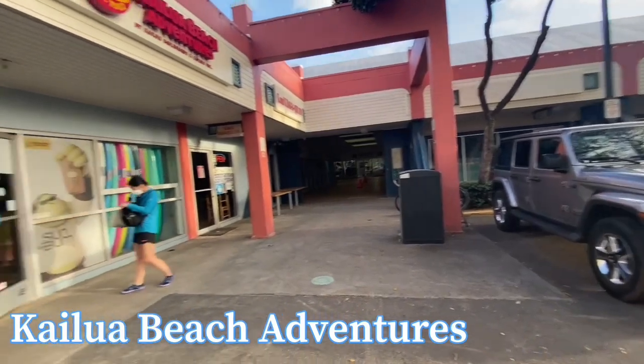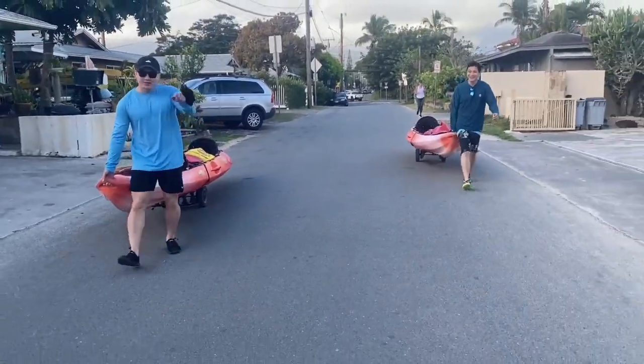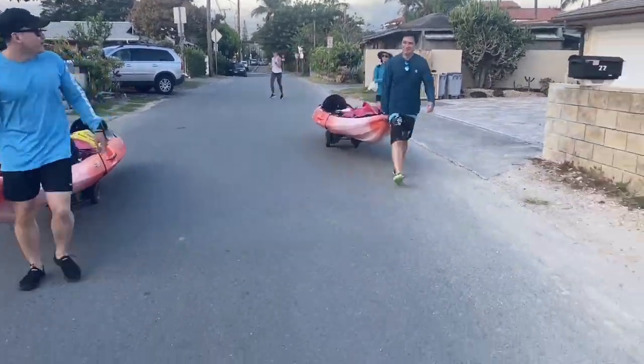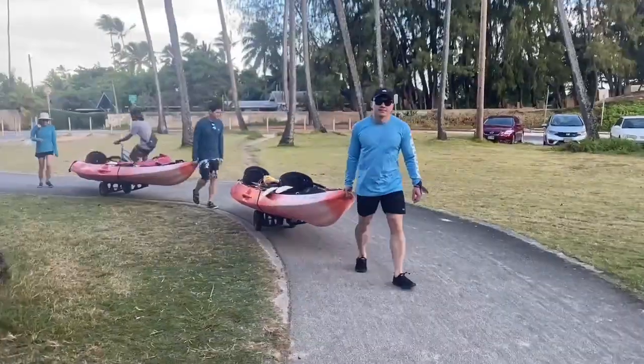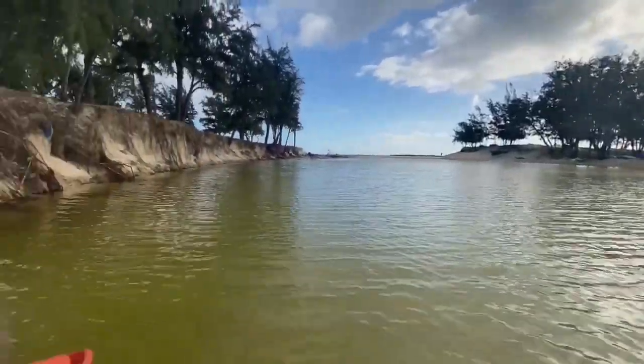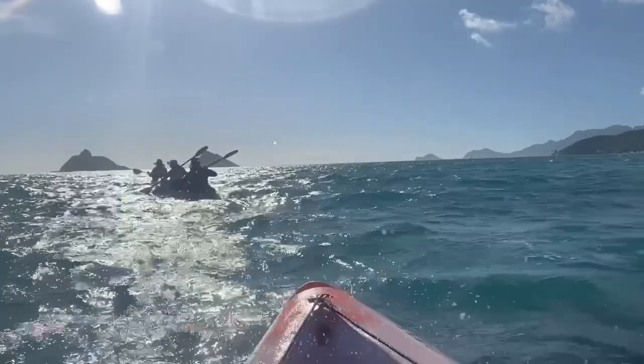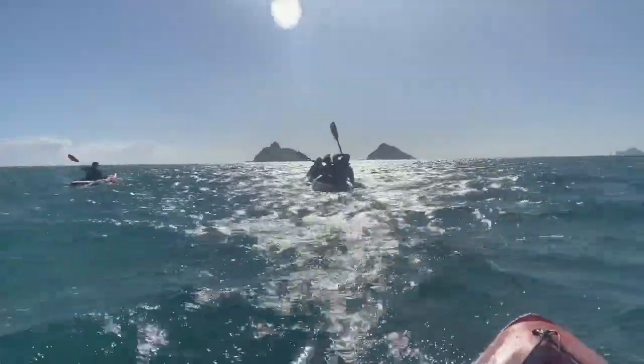We are bright and early at Kailua Beach Adventures. After receiving the instructions from our guide, we had to take our 2-person kayak out into the ocean. It looks like an easy task until you have to push the entire kayak across the still water. And we're starting our 5-hour kayaking tour.